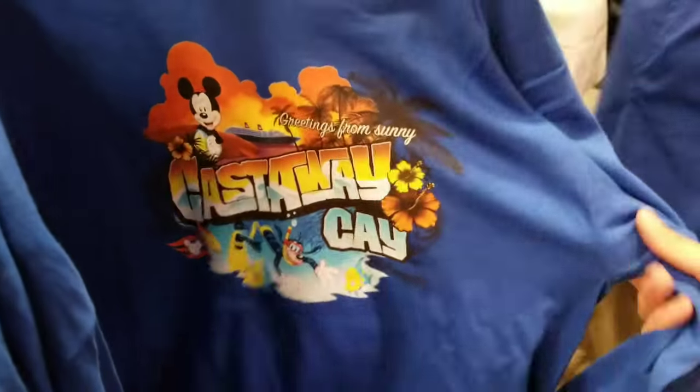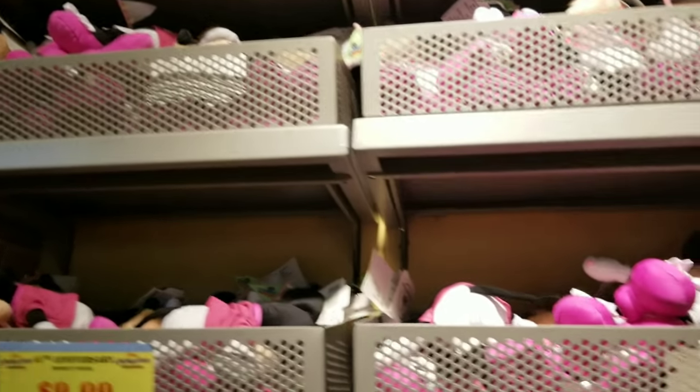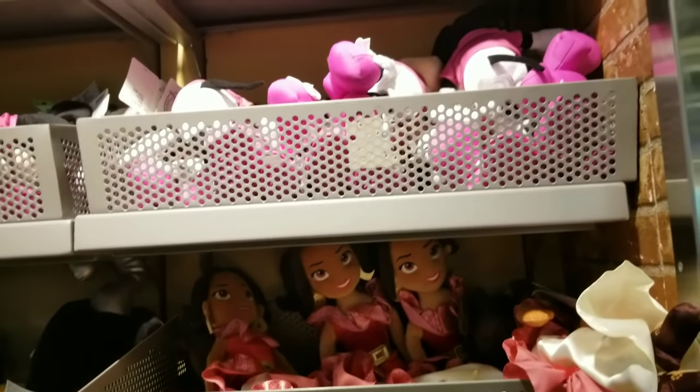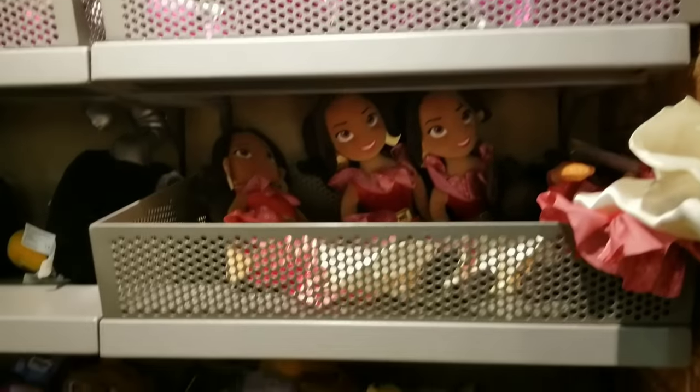Castaway K, they've had that one for a while. Except they can't find the prices on any of these. They must be hiding because they're not in here. They don't have very many plushes in stock. They have the Minnie Mouse one for $9.99. They have Elena of Avalor for $7.99.